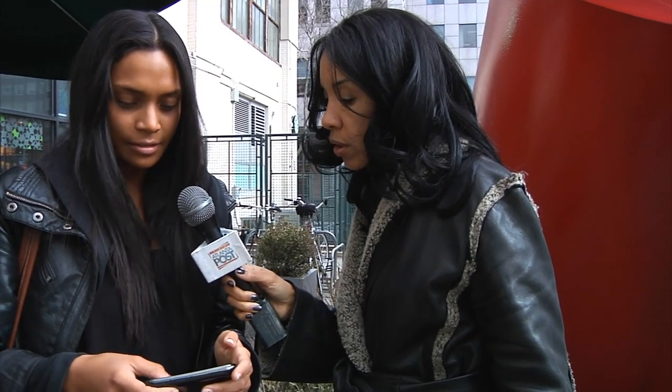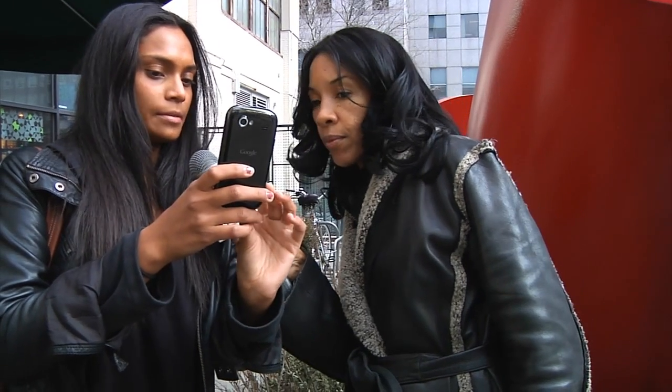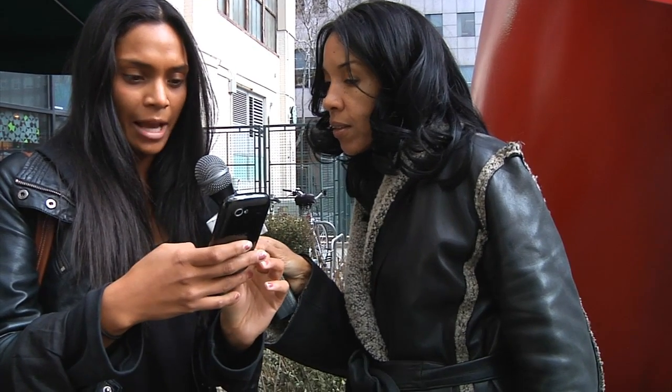Okay, sure. What do you think about the screen resolution? It's good. It's very clear. I like how light it is. I like how it vibrates. The weight of it is really, really light. It has really good quality. And this is how you press to take the picture. It's actually way better quality than the BlackBerry. My BlackBerry is really big and really thick, so this is a lot easier to handle.